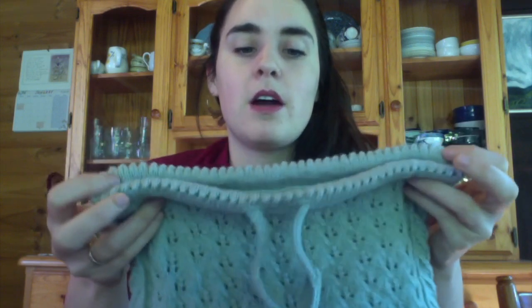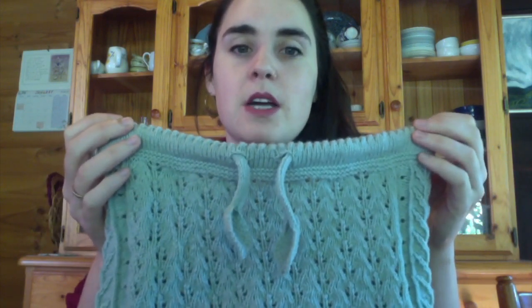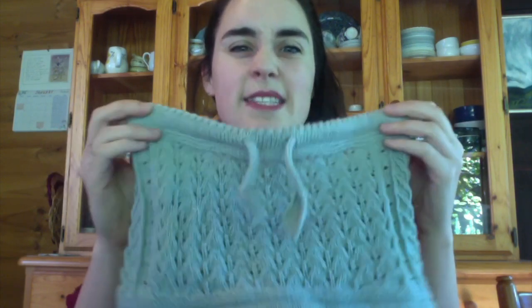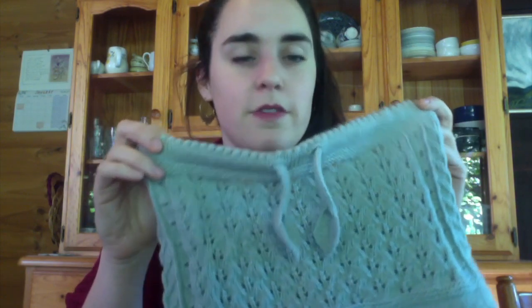And I had always planned, I'm going to take a sip. I'd always planned to make a matching pair of fingerless mittens to go with this, and I wanted something which was a transitioning season piece. So this isn't crazy thick, or I mean it's really toasty warm, but you'd be able to wear it in spring and autumn. It's perfect for Australia and New Zealand kind of weather. And so I wanted a pair of fingerless mitts to go with it.